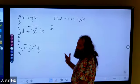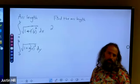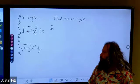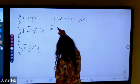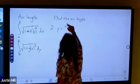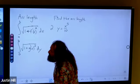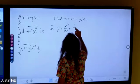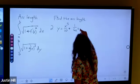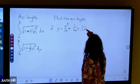And so again, some of these, like in the last 3 homeworks, they'll give you the picture, and some they won't. But hopefully at this point it doesn't matter which way they give it to you. So let's look at one without a picture. I'm going to look at the function y equals x to the 5th over 10, plus 1 over 6x cubed. And we're going to do this along x from 2 to 5.